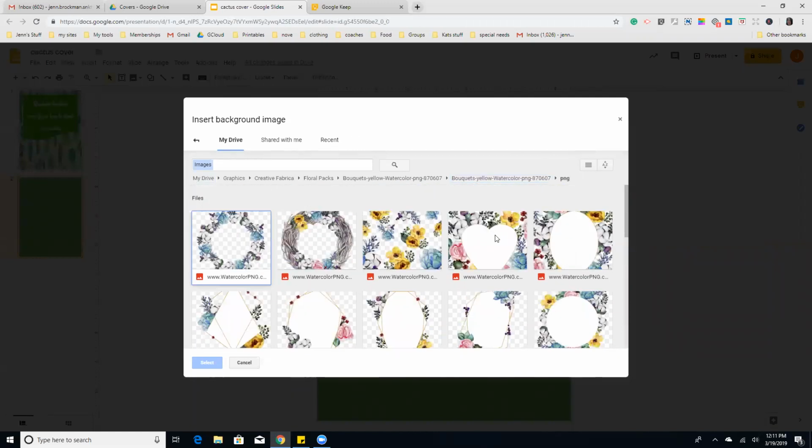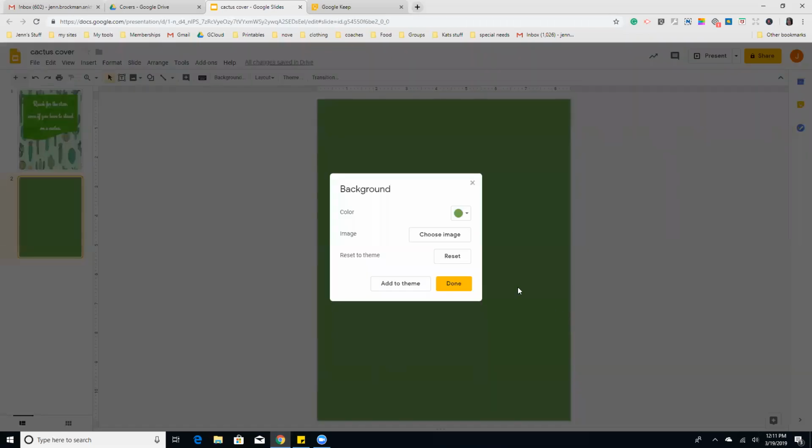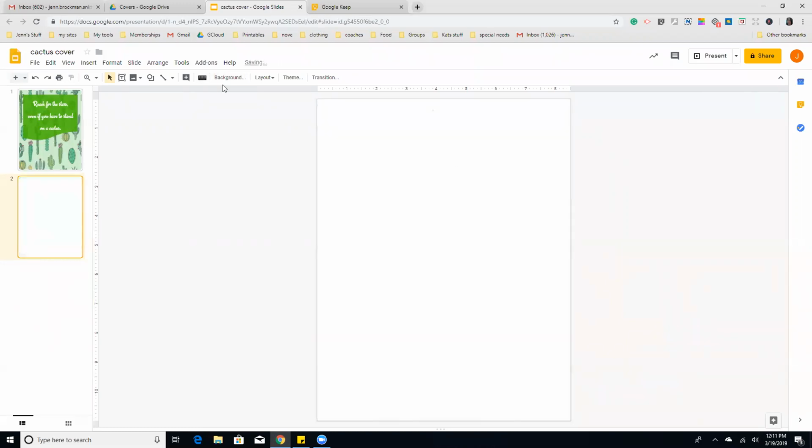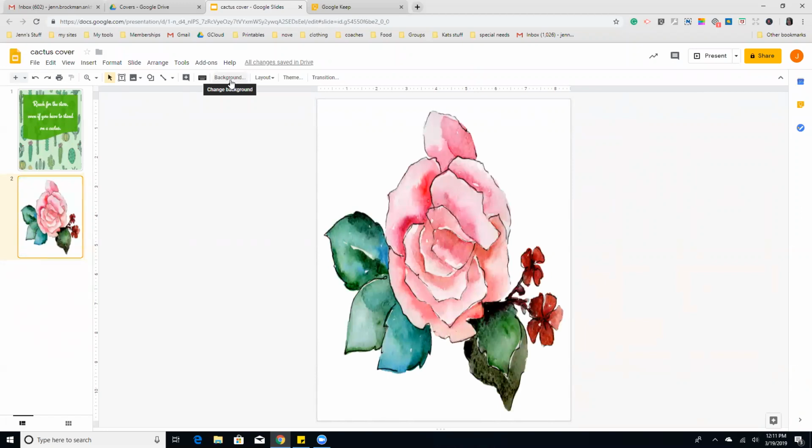Just for speed's sake here, I'll choose that one. Okay, not sure what happened there. Anyway, you can do your background directly like that. There it is. You can pull it in and it will automatically stick that into your background, and then you can do stuff over that if you want to.